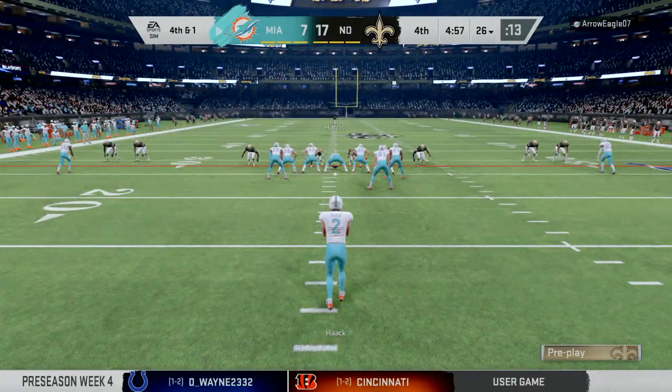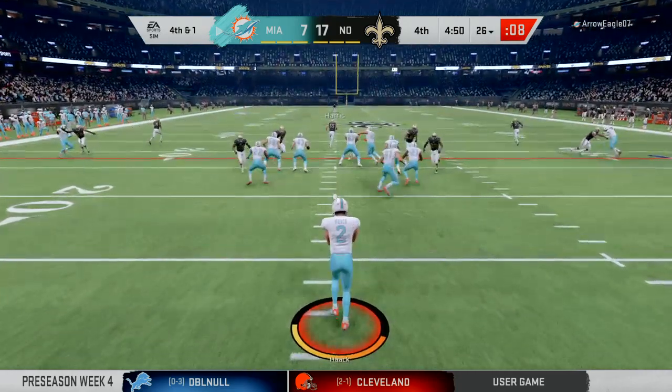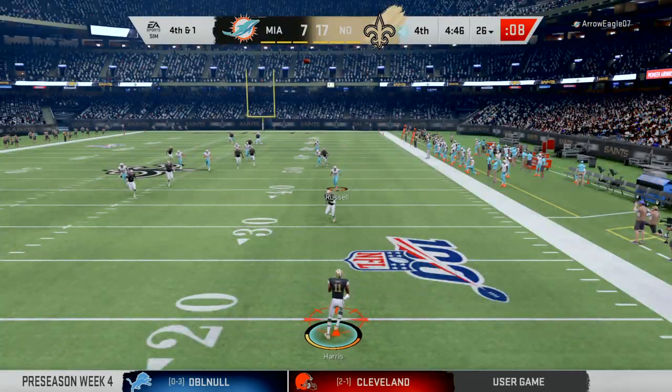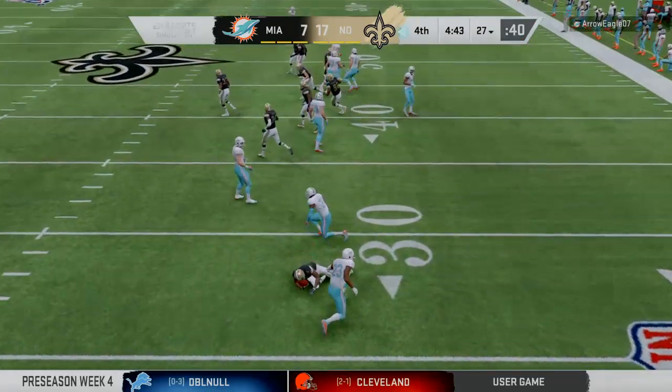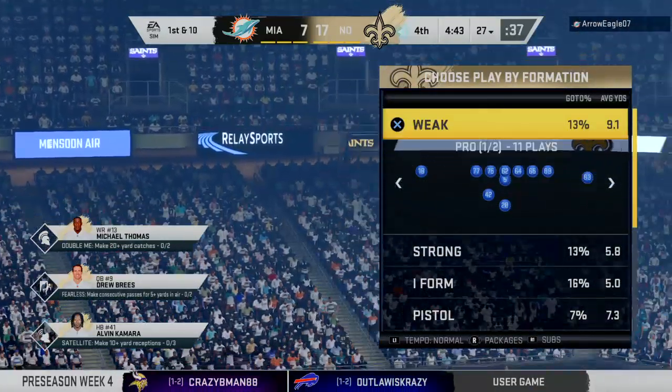Here's Matt Hawk now as he's on to punt for Miami. First kick, 47. This one looks good as well. On the return, Harris. That'll be a 49-yard punt, 6 yards there on the return.